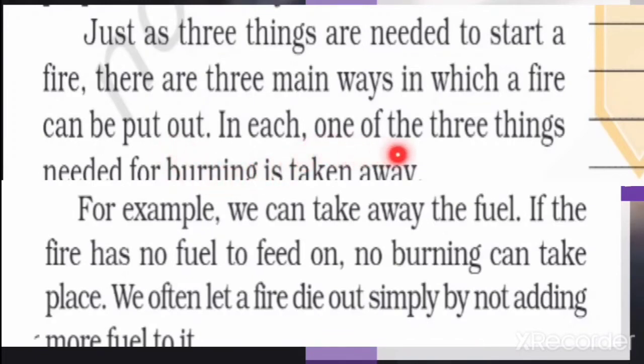In each, one of the three things needed for burning is taken away. Which is important? Burning is taken away means you have to take out the fuel. Fuel means burning material, a material that produces heat or power, usually when it is burnt. So we have to take out the fuel first.